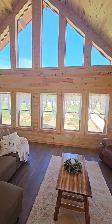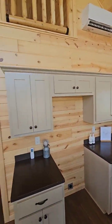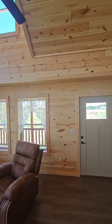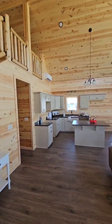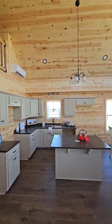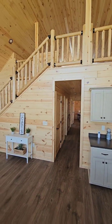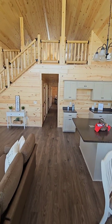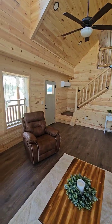This one starts at $380,000 and goes up from there. We build it up to code depending on where it's going. The price we quote you will include the delivery and setup. So if you get quoted, say $385,000, that does include the delivery and setup as well as the cabin. And we will build them up to code for your local municipality.